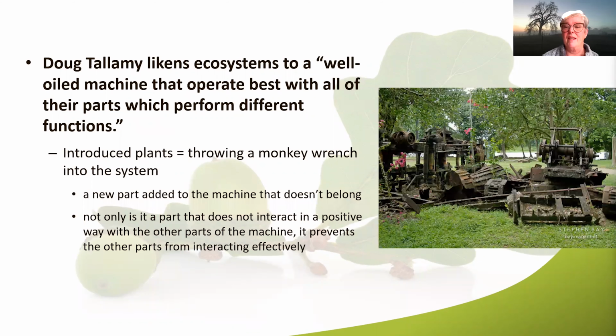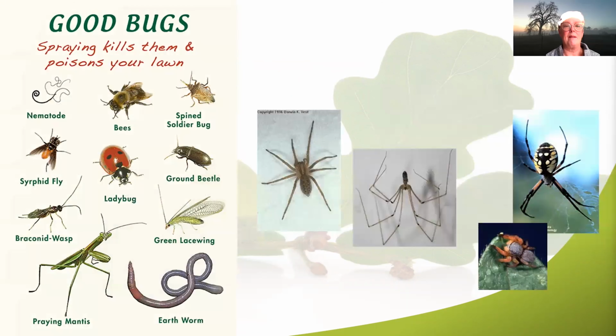I really like this quote from Doug Tallamy, who notes in one of his books that our ecosystems are likened to a well-oiled machine that operates best when all their parts perform their different functions. So introduced plants are like throwing a monkey wrench into the system. They're a part that doesn't belong here. Thinking of it that way, okay, I can get that.